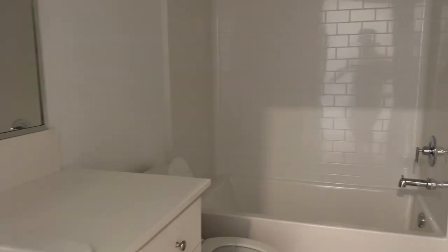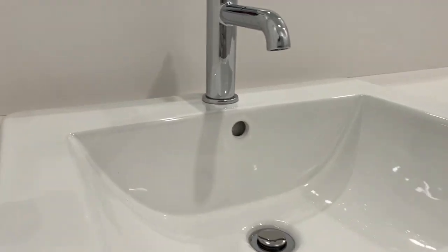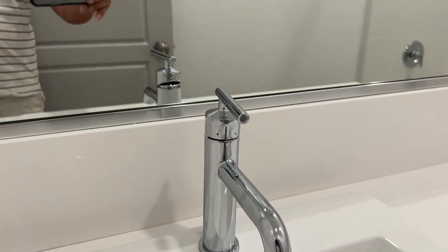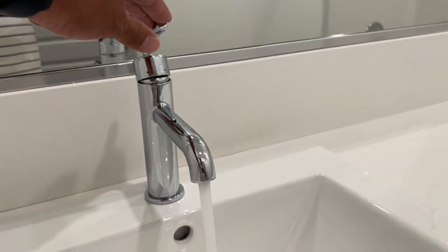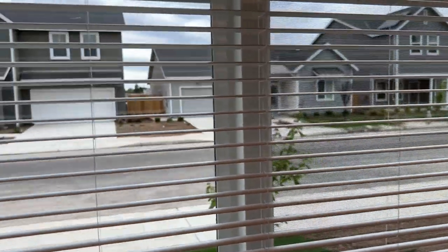Out the room, you'll see a bathroom, full bathroom, nice sink. See here, toilets, and a very good shower head. Very clean, brand new, nice cabinets. And here we are, the third bedroom. Blind. Look outside the neighborhood.